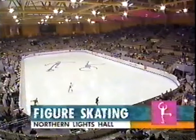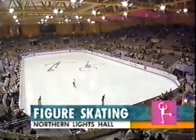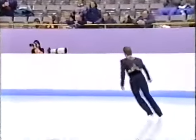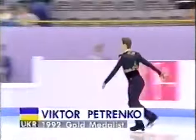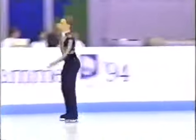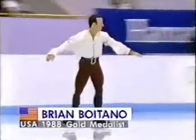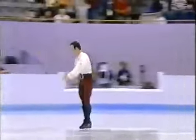The draw. Two of the first 5 skaters on are the last 2 gold medalists. From 1992, Viktor Petrenko, and from 1988, Brian Boitano. And by luck of the draw, Brian Boitano will be the first to skate tonight in the men's technical program.